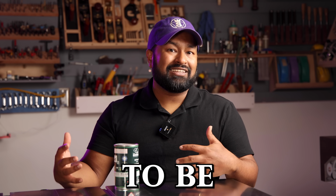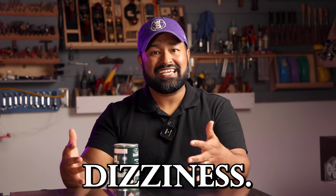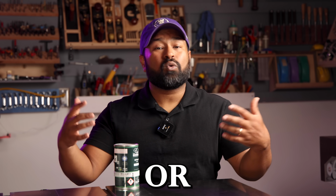More on that later, but the point is, if your grandpa had access to the finish as a child, there's a good chance it has a lot of VOCs. And while not all VOCs are known to be toxic, traditionally many of these finishes contain some of the nastiest agents that can cause short-term effects like headaches, nausea, dizziness, and if you keep exposing yourself to them in the long term, they can cause organ damage, nervous system damage, or even cancer.